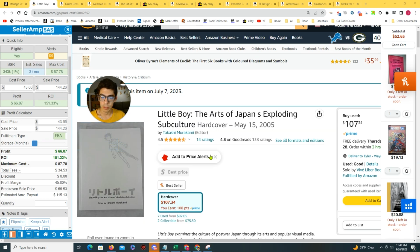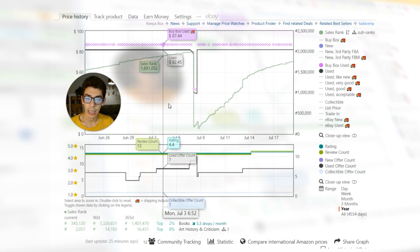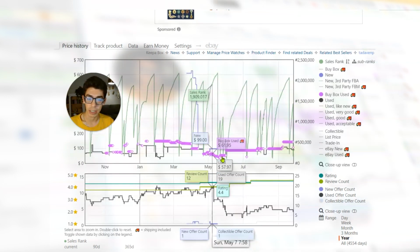And all I had to do was buy the book, make sure that it was a good buy, and then reprice it, and that's about it. So we made $66 profit. And if we scroll down to the Keepa chart, if you look at July 7th, you can see that this book dropped in price from $80 down to $39.67. And that's when I bought it.